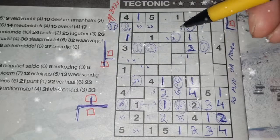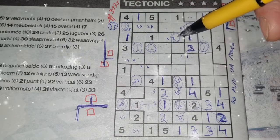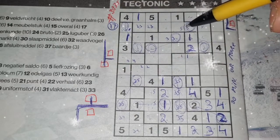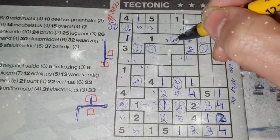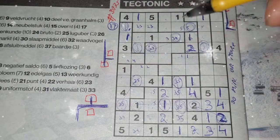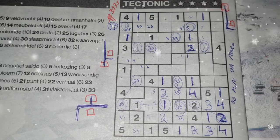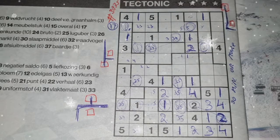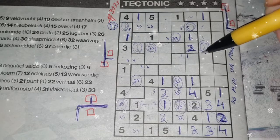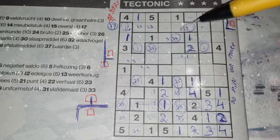1, 2, 3, 4, 5. I'm thinking. Not easy at all. 1, 2, 3, or 4. Well, this box, can it be a 1, can it be 2, can it be a 5? We have a double 5 there, so 2 numbers left, 3 or 4. And this box is connected with that box. 3 or 4. I only put 2 numbers, so it's easy for eliminating digits. Okay. No 2 there. No 2 there. So the 2 should be here.